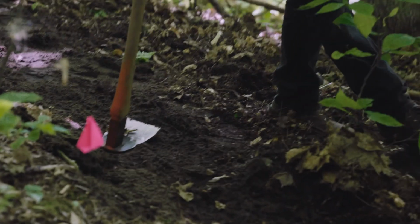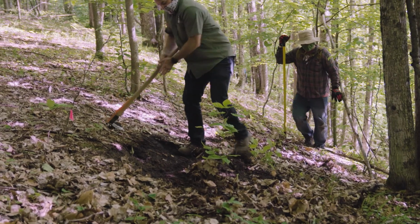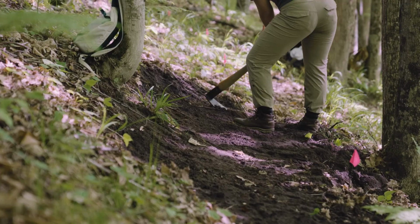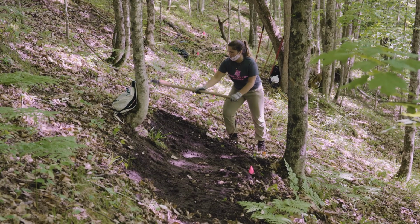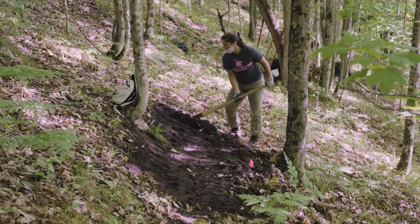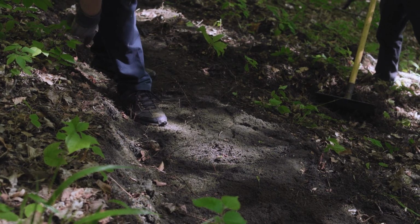And then so this is your bench, and then this is going to be the trail bed. So what we want to do is make sure that this part is kind of matching the angle of the slope. And then be careful about getting in lower on this side, because that will catch the water and then you'll start to have the run right across the face.